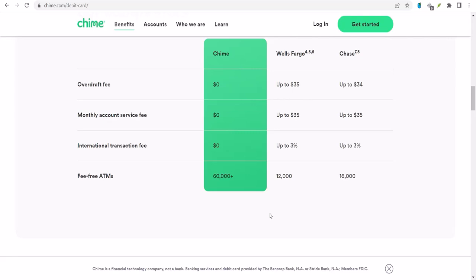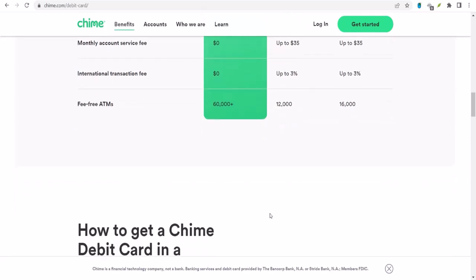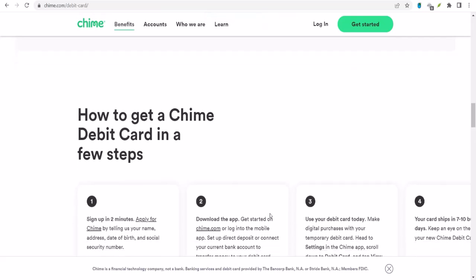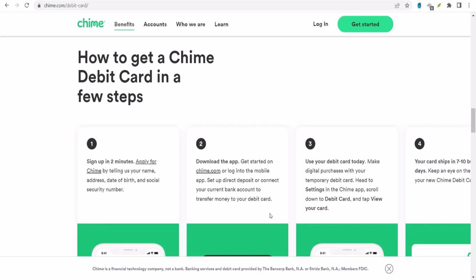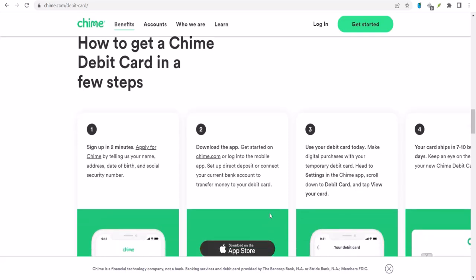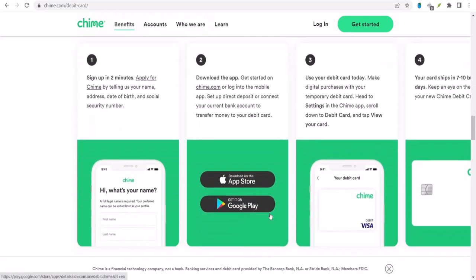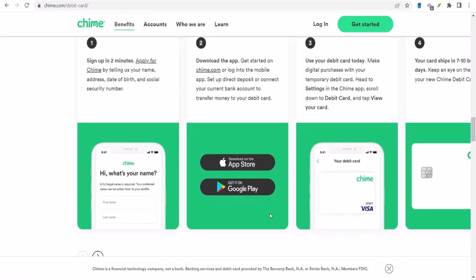So, what influences your credit limit? Well, your credit history is a major player. If you've got a spotless financial record, chances are you'll get a higher limit. Your income can also come into play. A steady income can signal to Chime that you're capable of handling a higher credit line. And let's not forget about your spending habits. Consistent on-time payments and low credit utilization, that's the amount of credit you use compared to your total credit limit, can work wonders for your credit score and, consequently, your credit limit.